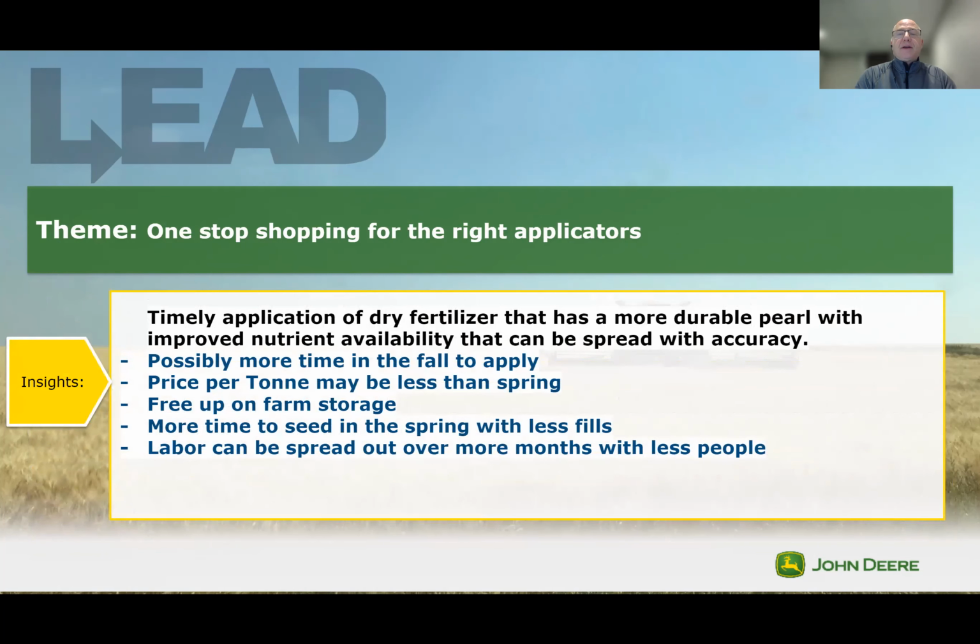So the first one we're going to look at is the timely application of these fertilizer spreaders. The first one is the spinner spreader, and the other one will be the boom spreader. Technology for the spinner spreader has really come a long ways with the advancement in the durable pearl that the fertilizer companies supply. There's possibly more time in the fall to apply. Maybe price per ton may be less than in the spring. It can also free up farm storage, less bin space. And when applying it in the wintertime, there's more time to seed in the spring with less fills because you've already spread it on the ground in the fall or the winter. Also, maybe you have more labor available in the fall and the winter months to spread that product when they're really busy in the spring.